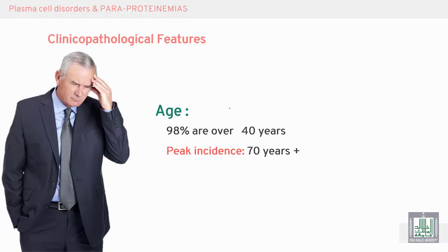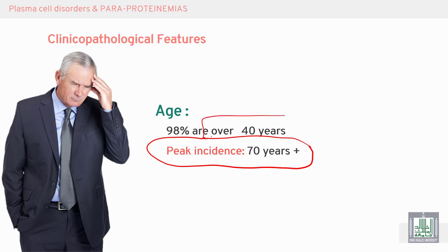Clinically, multiple myeloma, the peak incidence is in the elderly. Peak incidence of multiple myeloma is in those aged 70 years plus. But some cases are present in ages over 40 years. Very few cases are present below 40 years, but it occurs sometimes, rarely in the young age.